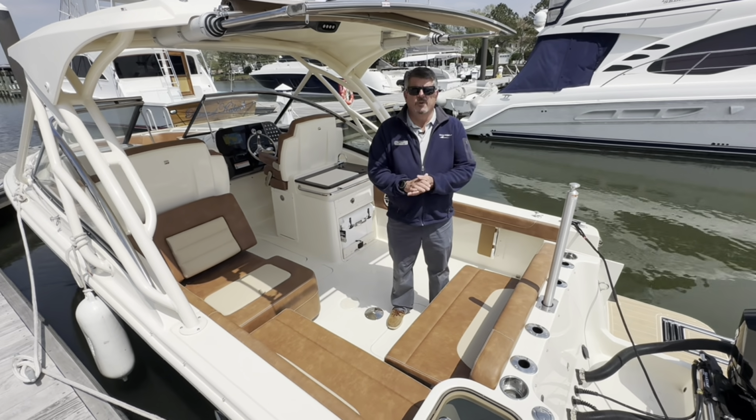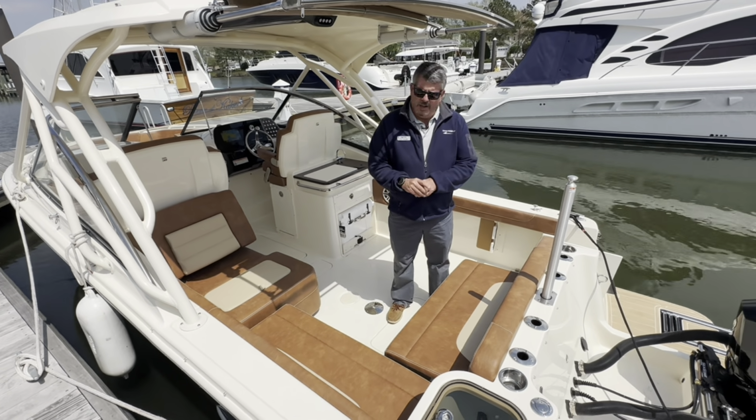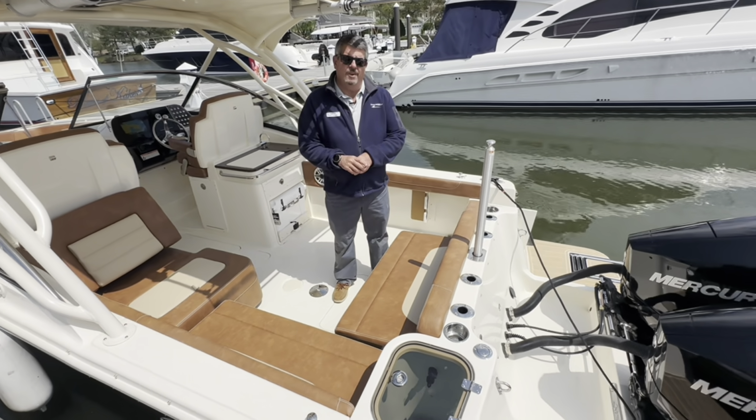It's a 2024 Scout 255 Dorado. Beautiful boat. Why don't you come on aboard?